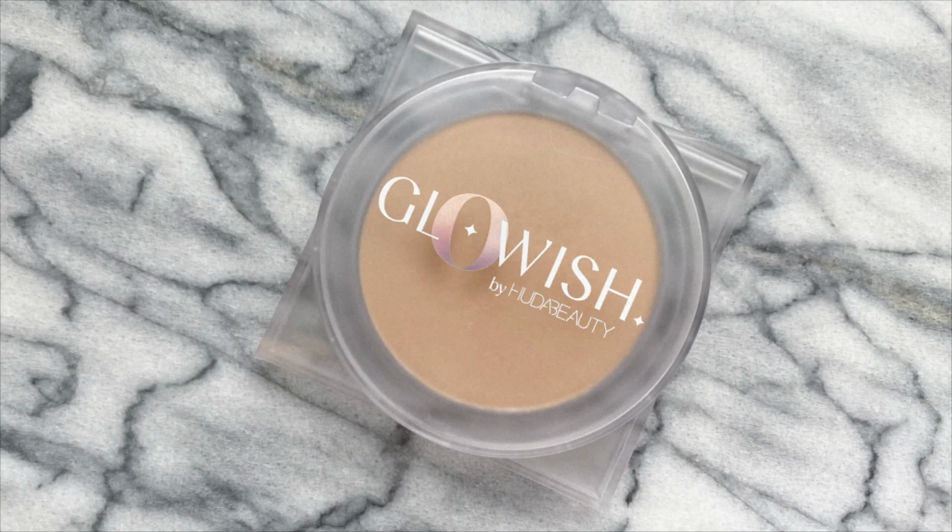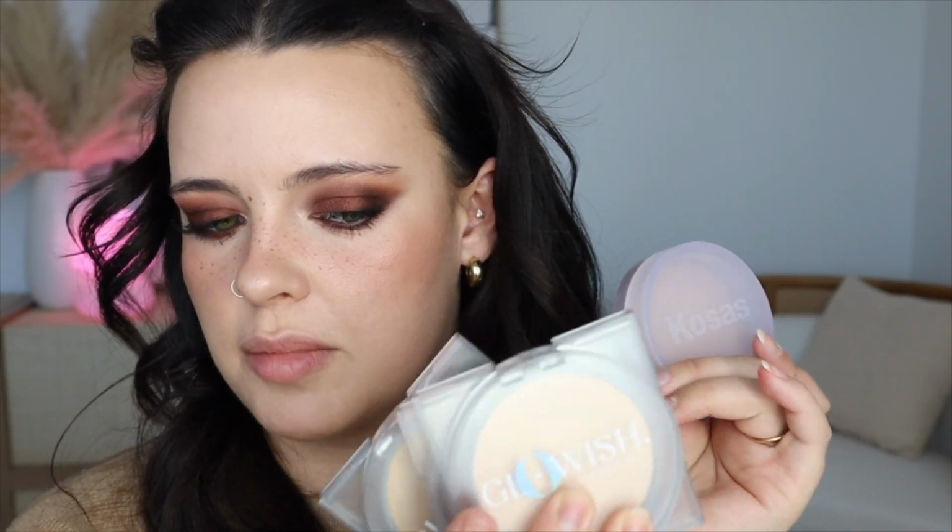But now it's time for powder. I'm looking a little shiny. But I received this one from Huda Beauty. It's part of the Glowish collection. And I wanted to try this out to see how it compares to the Kosas Cloud Set, because they kind of give me similar vibes through the packaging and the marketing and what they wrote about this powder. It says that this powder is a tinted multitasking powder packed with pearls that instantly smooths and blurs for a radiant look. Maybe I'll set this cheek with the Glowish and then this side with the Kosas.